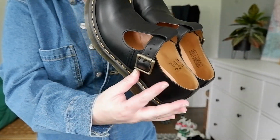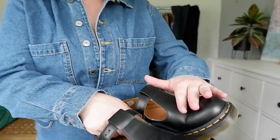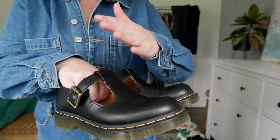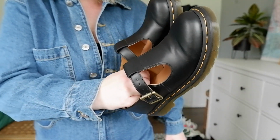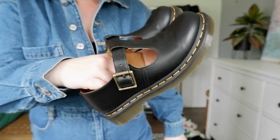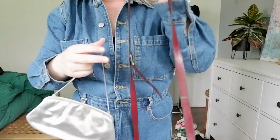I did have my dad add a little hole because my instep is just too high. So this part of my foot was just pressing down too much, and I couldn't close them very comfortably. I've already worn these as well, and I didn't even have to break them in. They're super comfortable.